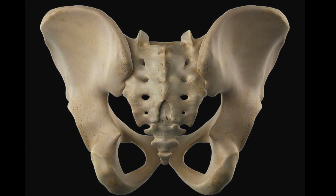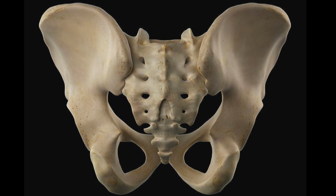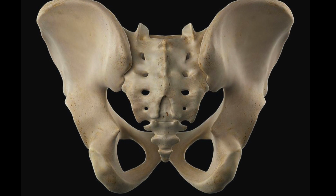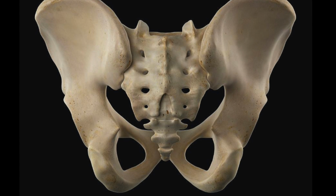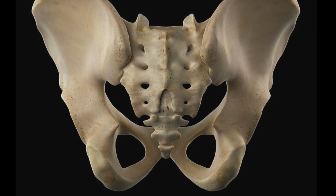This is an image of the human hip bone. You can see that there is an A-like cutout in the center. That's where all the fine tissue, the nerves, the ligaments, tiny muscles go, including the urethra. This is the last place where you want to apply pressure.